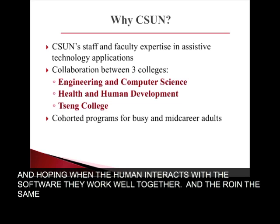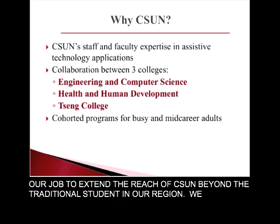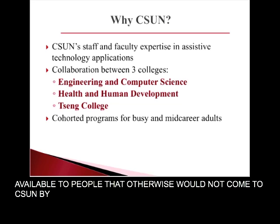And the reason the third college is involved is because we are the College of Extended Learning. I am a director at the College of Extended Learning, and it's our job to extend the reach of CSUN beyond the traditional student in our region. So we focus on making sure that the excellent programs our faculty create are made available to people who otherwise would not come to CSUN, by creating schedules that work well for mid-career adults.